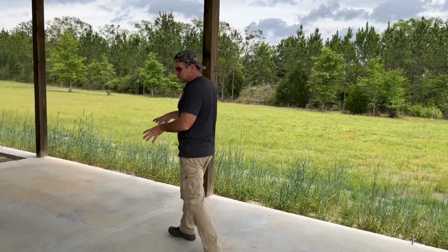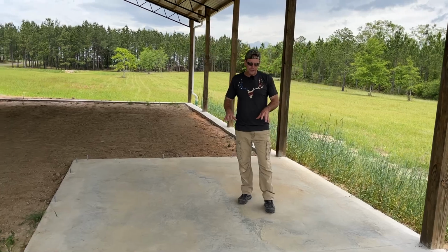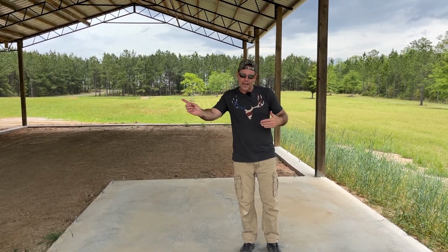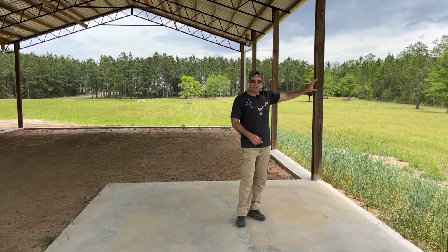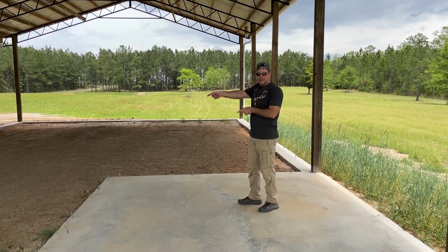And now this 12 by 12 section here is what we call our feed room, and this is how we'll feed the animals. But for right now, we're not going to put a wall here. We're going to have a header, and this will be open space like an L. So you'll walk in here to the feed room. Once you're in the feed room, we'll have a window that goes here to the east, and then we'll have a door from the feed room to the actual pole barn.